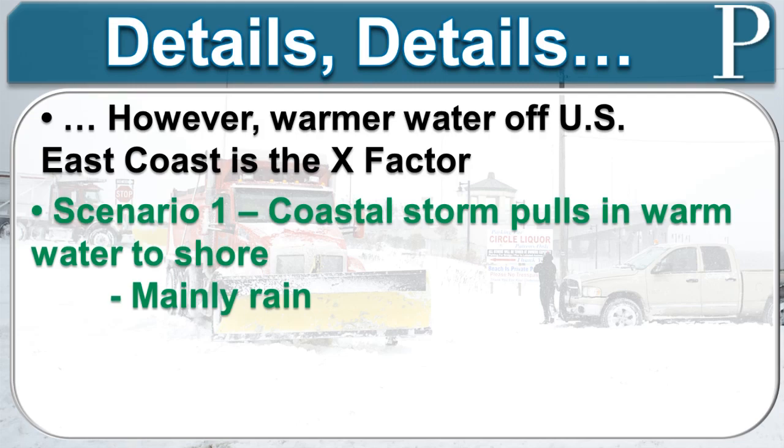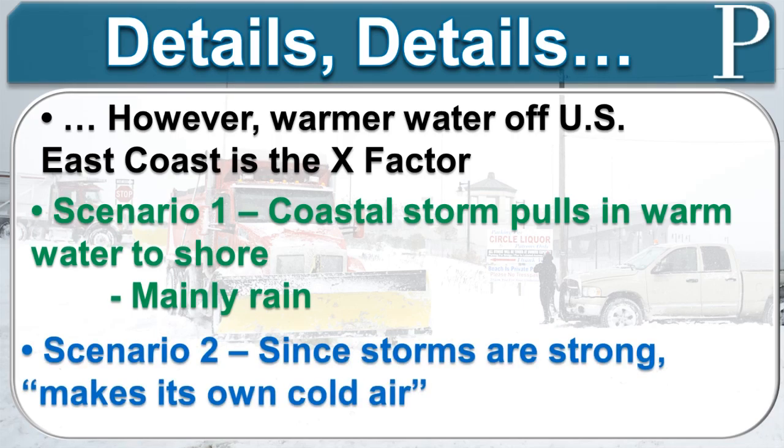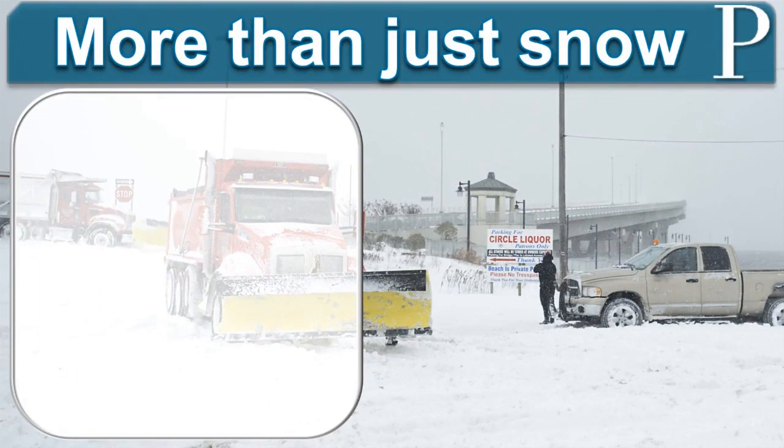On one hand, it can pull in that warmer water because southeast winds with a coastal storm, around the counterclockwise spinning low, means that it is mainly rain. However, on the other hand, it could also become so strong that it ends up turning those southeast winds into northeast winds. And if we do that, then we draw in the cold air, and then we see more snow here for South Jersey. So remember, it is more than just snow.